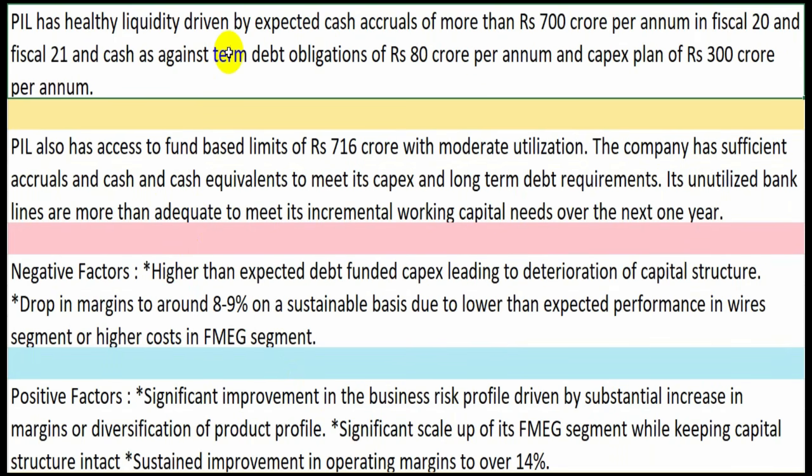The company has healthy liquidity driven by expected cash accruals of more than 700 crores per annum in fiscal 20 and fiscal 21, against term debt obligation of 80 crores per annum and capex plan of around 300 crores per annum. The company also has access to fund-based limits of 716 crores with moderate utilization. The company has sufficient accruals and cash equivalents to meet its capex and long-term debt requirements. Its unutilized bank lines are more than adequate to meet its incremental working capital needs over the next 1 year.